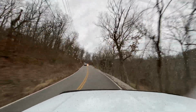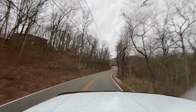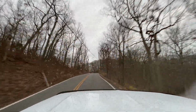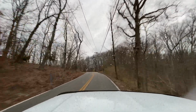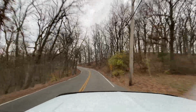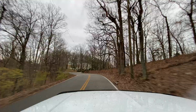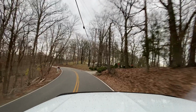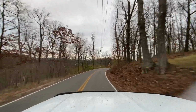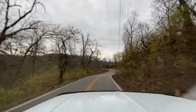Steering on the front end, it's all good. The truck's very easy to keep in the lane. It doesn't have a pull, doesn't wander or drift. Just drives straight. Spongy or go to the floor or anything like that.